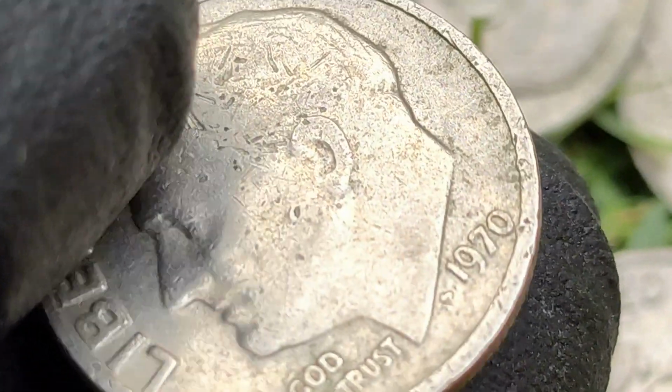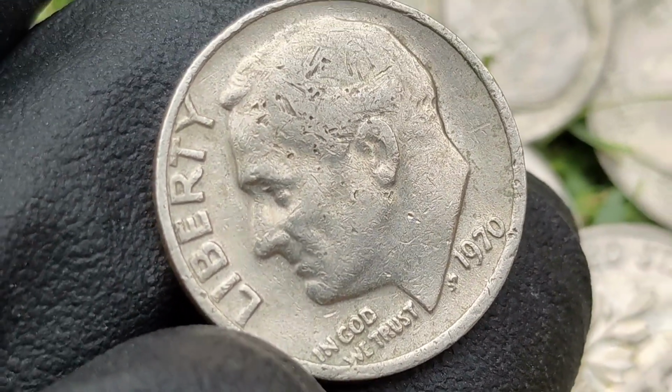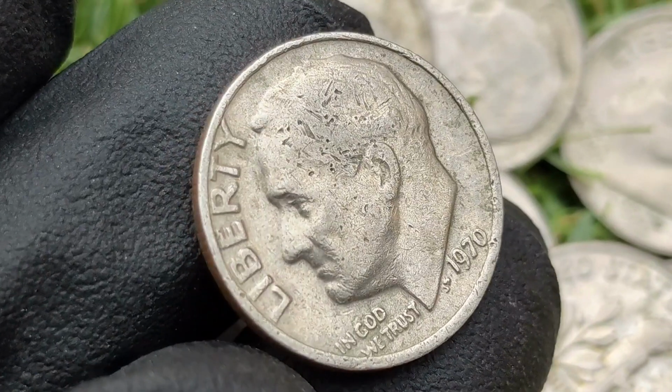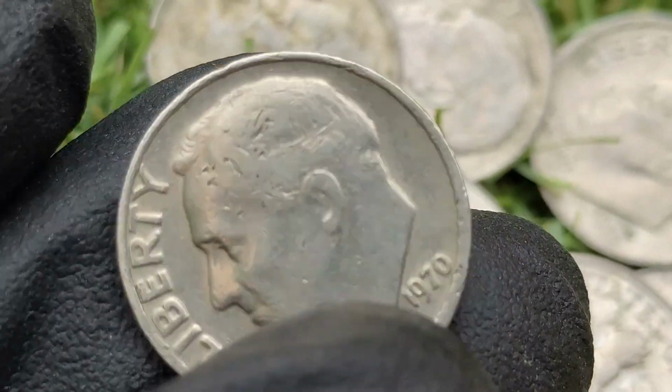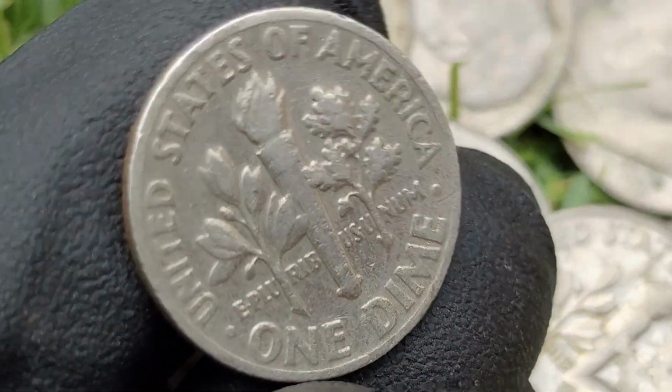Conclusion. While the standard 1970 Roosevelt dime may not be worth more than face value in most cases, specific varieties like the 1970 no S proof dime and error coins such as double die or off-center strikes can be worth significantly more to collectors.